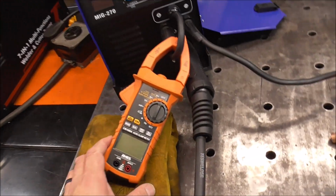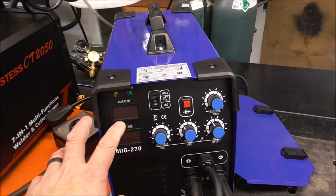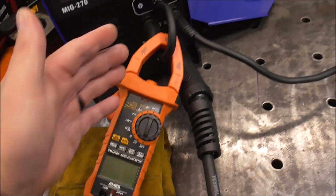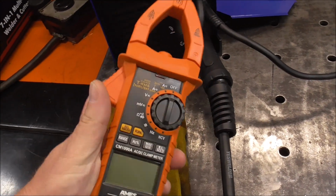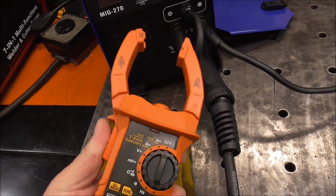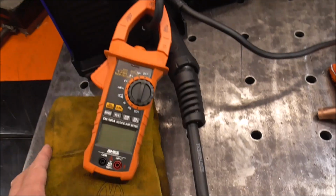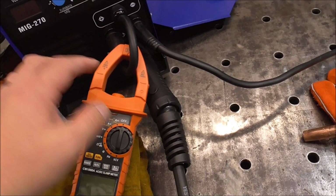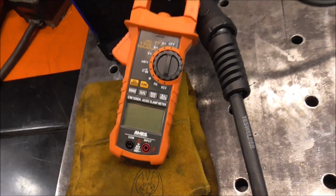So now what we're going to do is measure the output amperages. We're going to see if what this is reading on the dial is similar to what this instrument measures. This is called a clamp-on amp meter. The way this works is it just goes around a source of current and measures it however it measures it inside here, and gives us a digital reading.